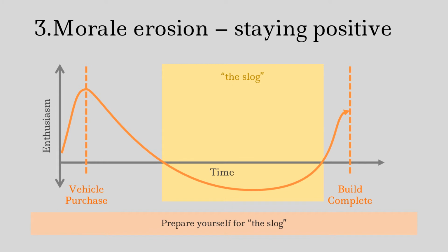And just talking about morale in general, I just put this quick graph together. Things start to ramp up just as you prepare for the vehicle purchase. They probably peak at or just after the vehicle purchase when you're most excited. The possibilities are endless. It's real and it's happening. And the initial few tasks are probably quite fun and enjoyable, but slowly the novelty wears off, it gets harder and harder, the jobs get longer and longer and more tedious until it becomes a bit of a chore, actually. And from that point on, we're going to call the slog.